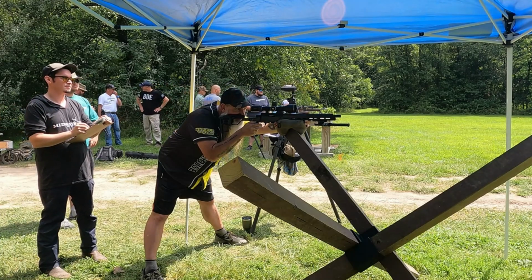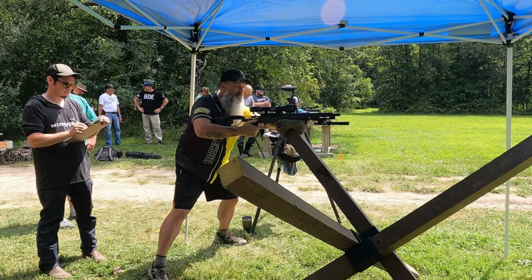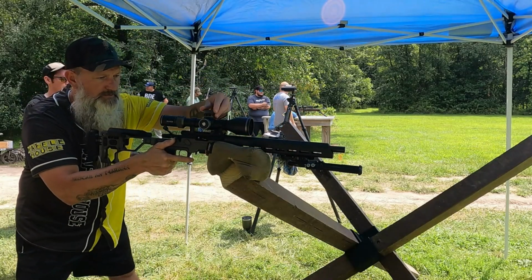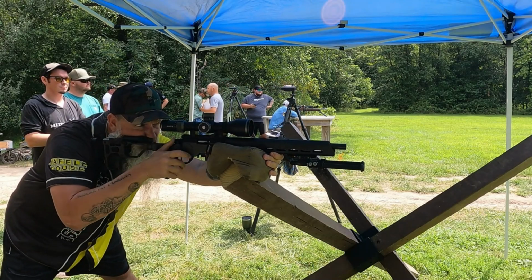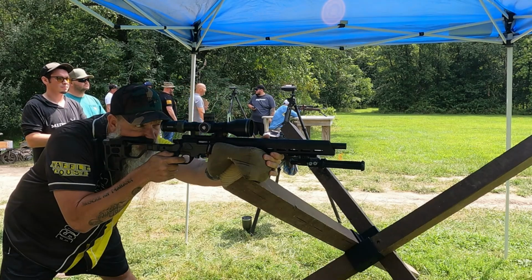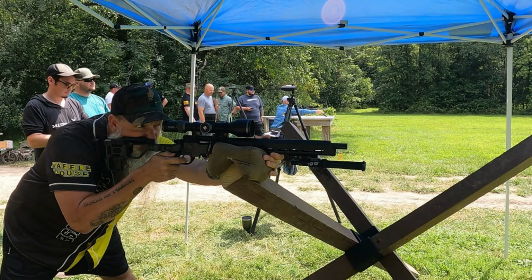It's great to have M-LOK, all this lightweight stuff, but an integrated Arca rail would have been really nice. It's nice to have a piece of Pic rail that comes with it, but let's be honest, we're all moving away from Pic rails. Pic rails are starting to become a thing of the past from a precision rifle perspective. Everybody's going to Arca rail. Make that forend with an integrated Arca rail.